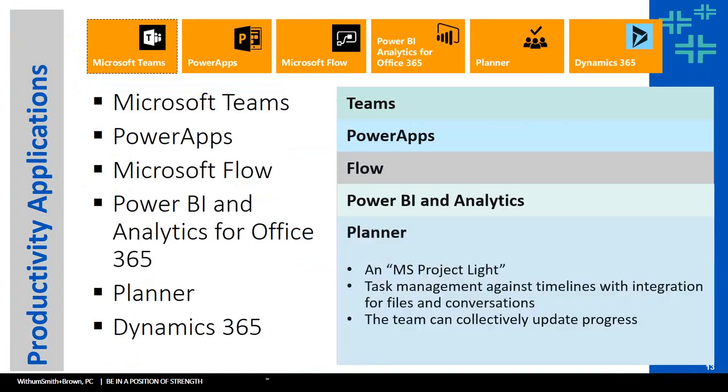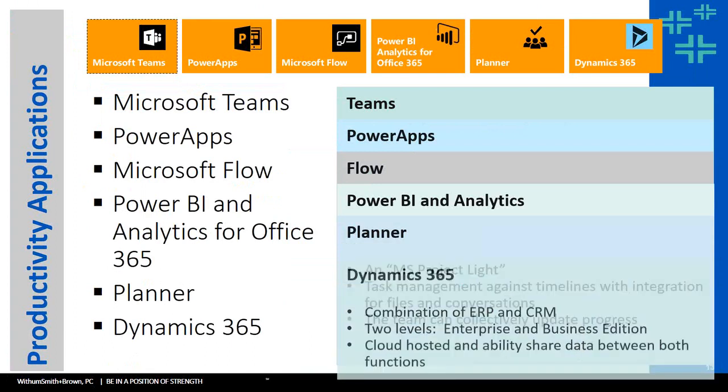Planner is another feature, and we're kind of dubbing it a project light, if you will. So it allows for task management against timelines, and allows a team to meet collectively or have a common interface so that they can update progress, they can check off objects, they can work on a common task together without having the rigor of MS Project. But there is MS Project in Office 365.